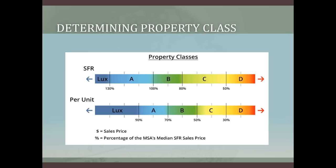So you see these percentages in front of you. The top graph is for single-family residence. The one below it is per unit basis for multi-units. So we have to adjust it a little bit if we're looking at a duplex or a fourplex. And then the border between the A class and the B class, it says 100%. That's 100% of the median home price.